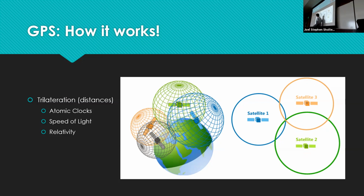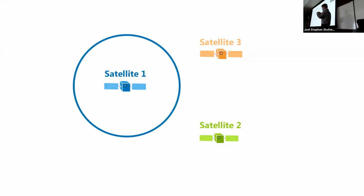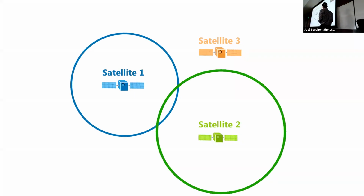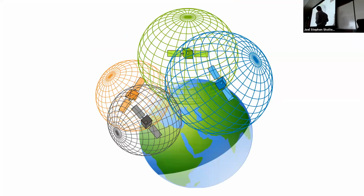And so wherever we are on the planet, these satellites are sending out that signal, it's radiating outwards with a timestamp on it. Where we are and we're receiving the signals is where all these spheres are intersecting. I'm showing 3 right now. 3 will give you an X and Y. 4 will give you X, Y, Z. And so that's the visualization of those signals that are sent down to our planet.